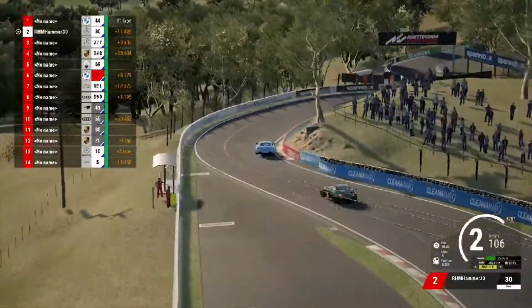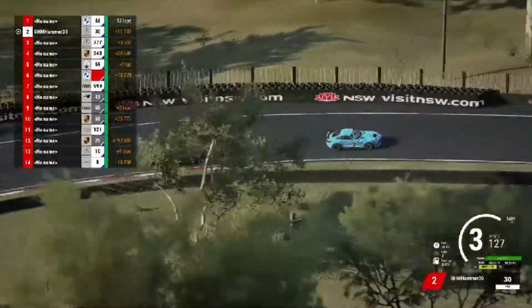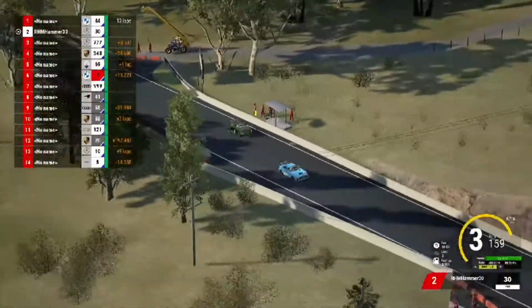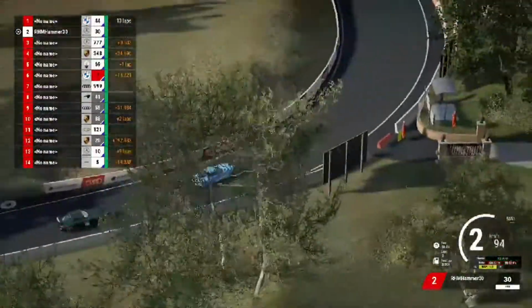So we're down the mountain, trying to keep it nice and smooth, nice and steady. Missed that apex by a mile. And here we are. Boost is all over the back of me now after those few little mistakes and being quicker. I think this is onto the last lap as well.